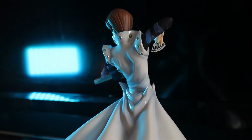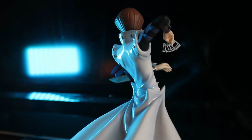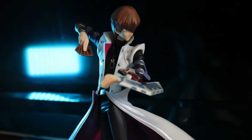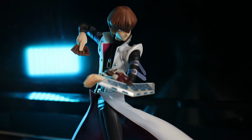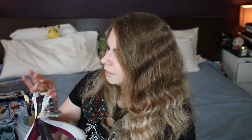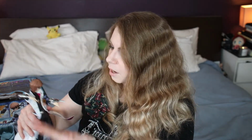From the beautiful paint job to the posing, the fact that he already comes with his stand, it's super easy to put together. He comes with his dual disc, which is also really beautifully painted and rendered with gradients, which I think is super impressive. His hair looks absolutely stunning, weird, and perfect, which is how it is in the series. And even how the cards snap together.